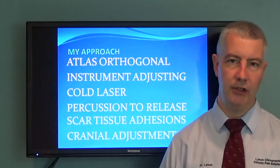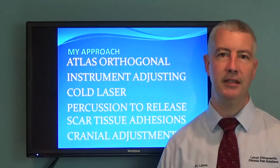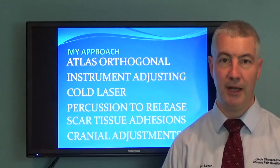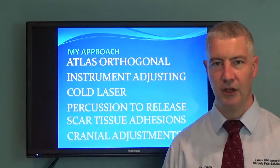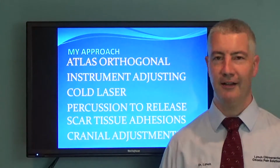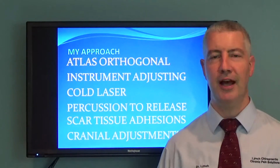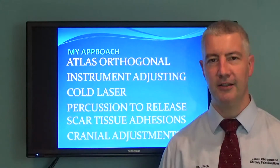And we do cranial adjustments to reduce intracranial pressure, and many times that will help people with facial pain as well. When I tell my patients I do all these adjustments without ever twisting, popping, or cracking, they look at me like, that's impossible. How do you do that? Well, rather than explain it to you, I'm going to demonstrate it on these next series of videos.